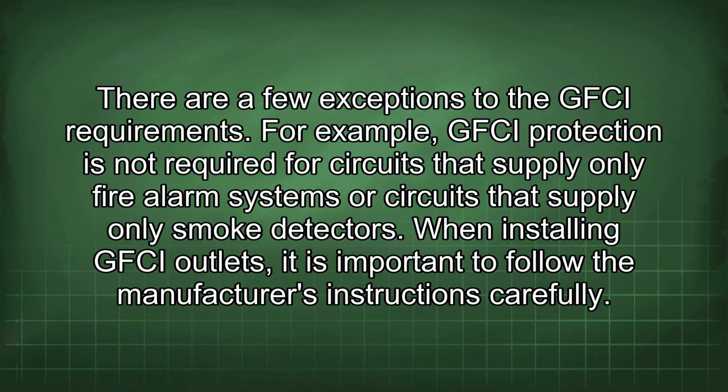There are a few exceptions to the GFCI requirements. For example, GFCI protection is not required for circuits that supply only fire alarm systems or circuits that supply only smoke detectors. When installing GFCI outlets, it is important to follow the manufacturer's instructions carefully.